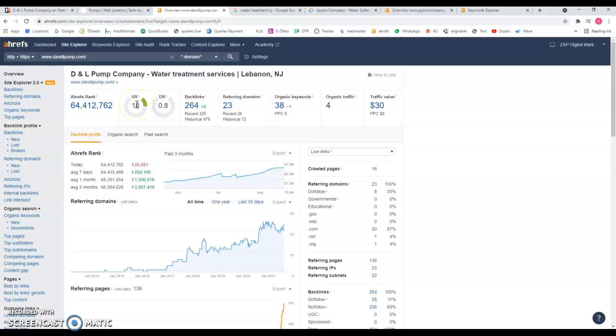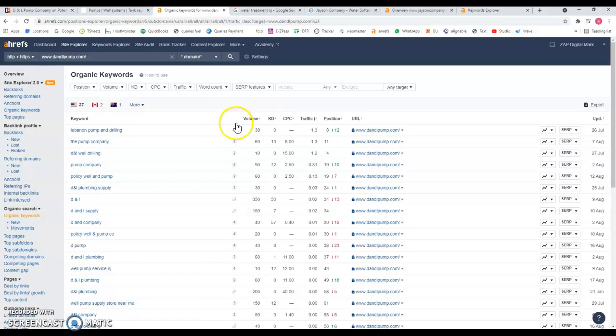And this will increase your domain rating over here and your URL rating as well. Now, keep in mind that not all links are created equal. So you can have dozens and hundreds of backlinks, but if they're not powerful, if they're not relevant, and most important, if they're not mentioning the keywords that you need to be found for, this will be completely useless. So let's take a look at the keywords here.